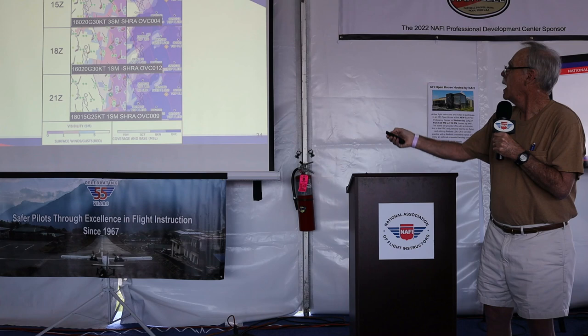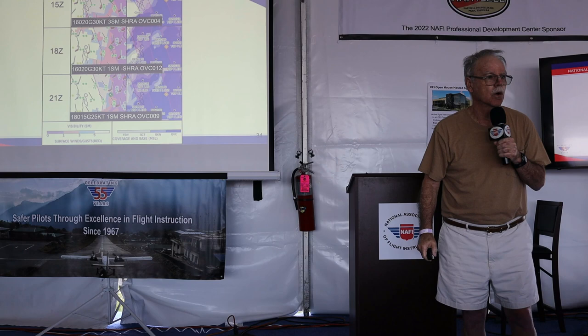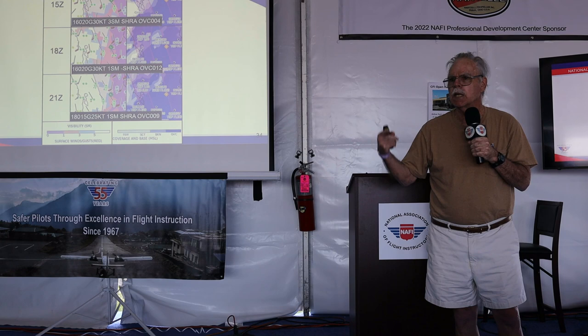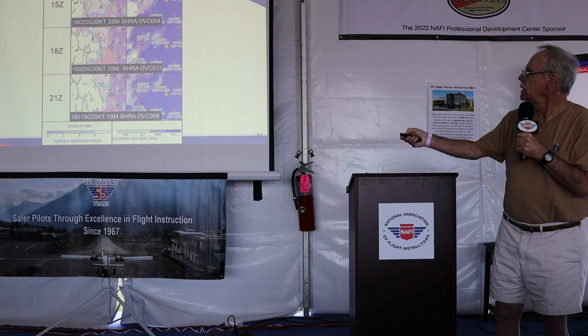So converting this graphical product into the TAF format, we end up with a visibility of 3 miles with a ceiling of 400 overcast. This is probably unrealistic. It probably indicates multiple cloud layers at that particular point, but still we must consider it when we're doing our flight planning. And then we can do the same thing for the 18Z forecast and then the 21Z forecast.